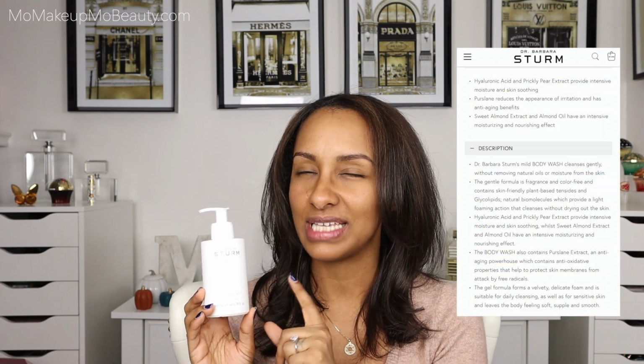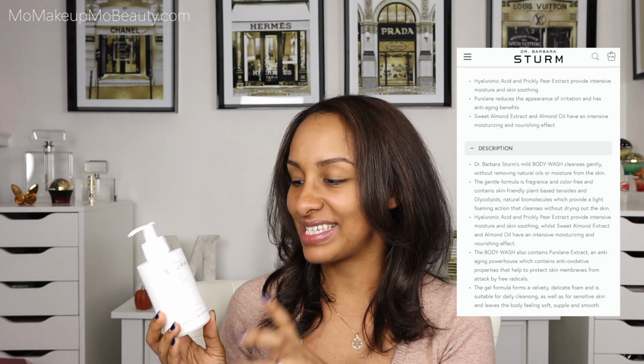I do believe that this has hyaluronic acid in it. It's got very nourishing properties. And remember, Dr. Barbara Sturm is all about the skin, okay? And I am all for taking care of my skin all over. This doesn't really have a fragrance or a scent. It's just really good. And I like that it doesn't have a fragrance, because a lot of times fragrances can be irritating. Fragrances can strip your skin a little bit more.